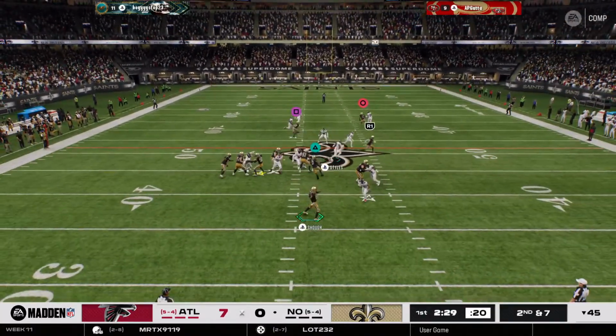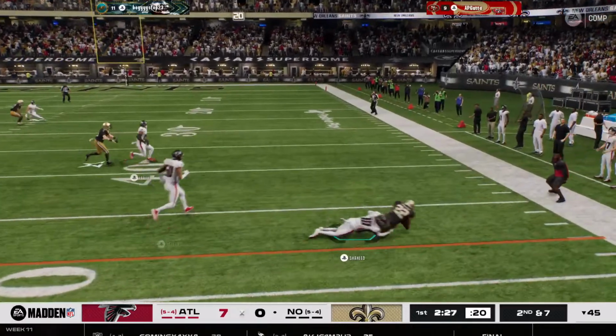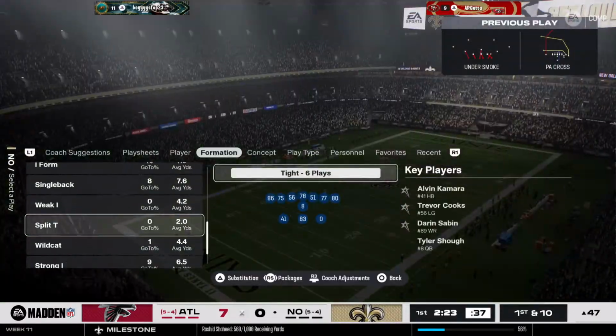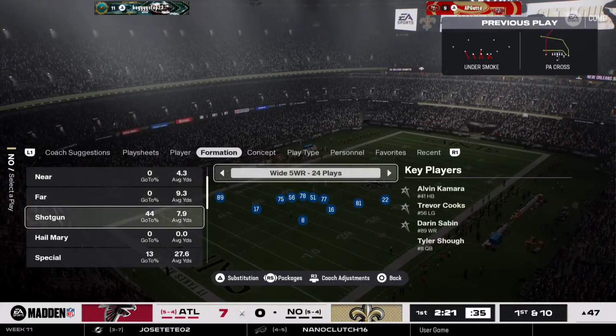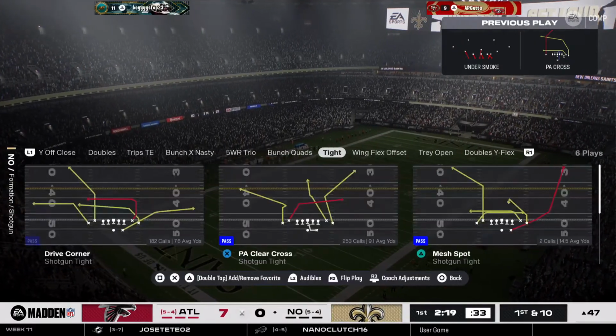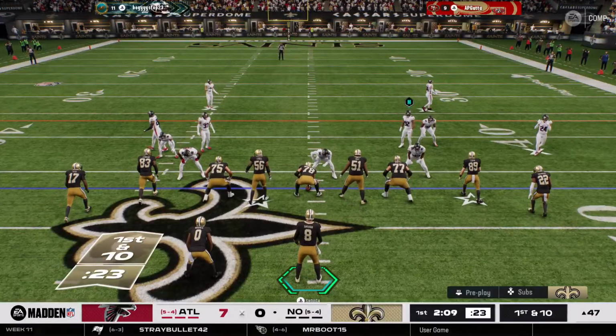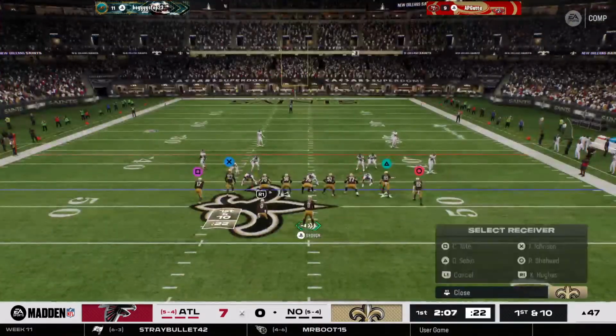On play action, it's Shough. The reception for Rashid Shaheed. And they'll whistle him down, but not before he picks up a 1st down after a gain of 7. 1st down. 1st and 10 at the 47-yard line.